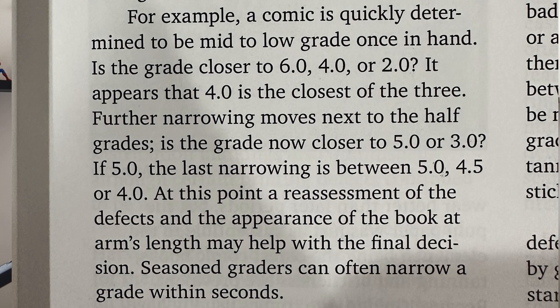So now you've narrowed it down to a 4.0, and we're going to narrow it down some more. Further narrowing moves next to the half grades. Is the grade now closer to 5.0 or 3.0? If a 5.0, the last narrowing is between a 5.0, 4.5, and 4.0. At this point, a reassessment of the defects and the appearance of the book at arm's length may help with the final decision, and seasoned graders can often narrow a grade within seconds.